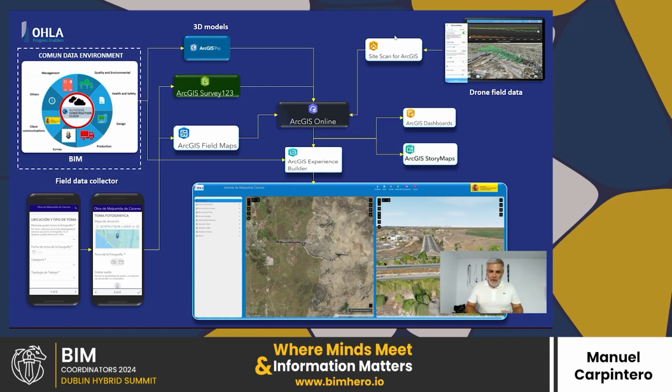In order to keep the background updated, we use drone methodologies. We fly every month over the construction site, and we create the mesh in order to put it in ArcGIS Online. With all this data, and through ArcGIS Experience Builder, we create this dashboard. Also, people can consult other data, for example the field data collected, through ArcGIS Dashboards. Later on, I'm going to show you an example. Also, we have the possibility to create ArcGIS StoryMaps.